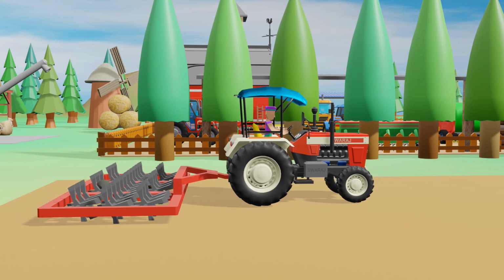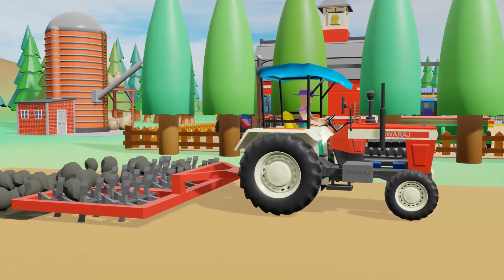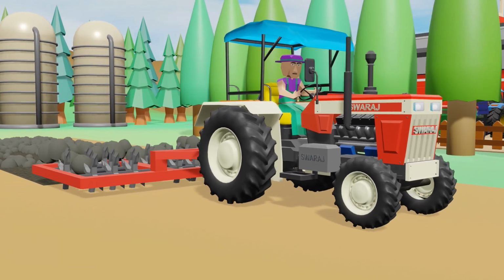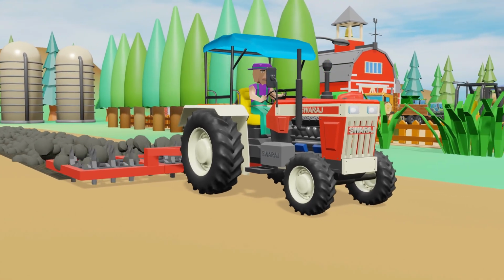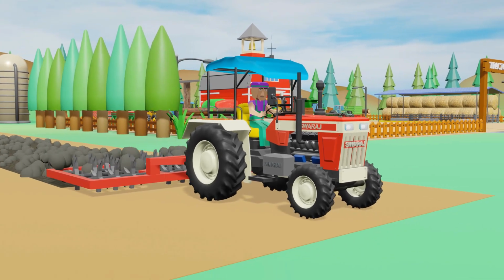Its precise work meant that the soil was perfectly prepared to receive the seed, ensuring a bountiful harvest next season. The little red tractor worked tirelessly, and its energy and commitment were unmatched. When it was finished, the field looked like a work of agricultural art, ready for the next stages of cultivation.